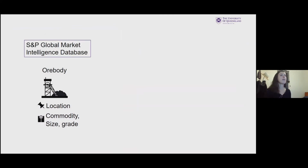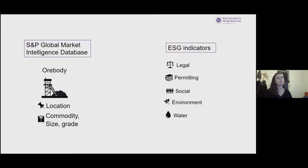So the methodology itself uses a lot of data. We have access to the S&P Global Market Intelligence database, which has tens of thousands of mining projects with their location, the commodities that are mined, the size, the grades, average grades, the reserves and resources. And on the other side, we have a whole lot of ESG indicators that we can find online. There are some water risk indicators. There is, for example, the Human Development Index, all of these available data sets and indexes that we can find online. And what we did is we selected some of them that were relevant, and we did this spatial overlay, which really looks like this.